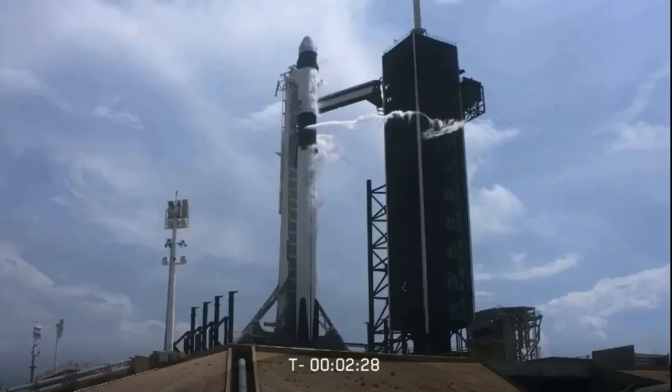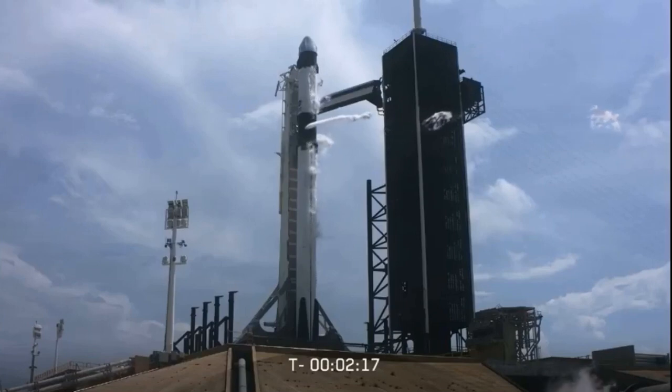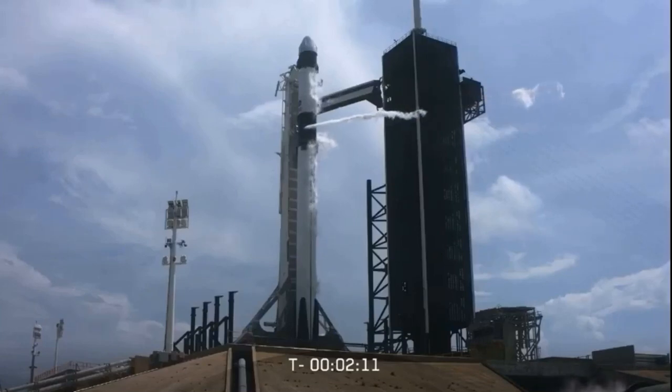So you'll see another large white cloud coming off of the strongback. That'll be normal. That'll happen around transitioning to T-minus 1 minute and 40 seconds. We're going on internal power now. Just a few seconds away from the stage 2 LOX load being complete.